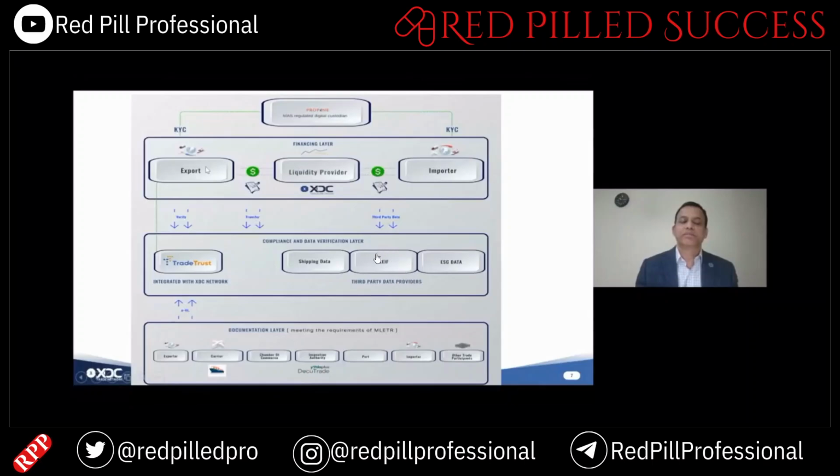One of the things that he did not directly call out is that GLEIF and the LEI platform are involved in the compliance and data verification, which come in between financing and documentation, in order to ensure that the right people are involved in the actual transaction.